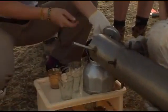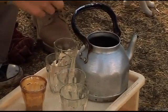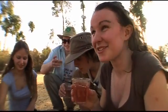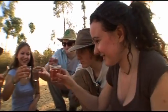We'll put it in there or in the glass? There's a straw in the teapot. I actually have to drink it now. Cheers, here.